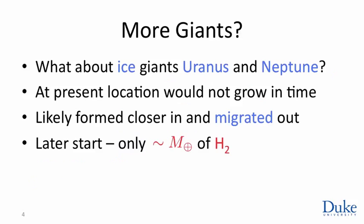Well, those are qualitatively different objects. They're giants on terrestrial scale. They're not as big as Jupiter and Saturn, and they're not predominantly hydrogen. Despite what we might have heard, they're predominantly ices. Each of them has only about an Earth mass of hydrogen bound to it. Presumably, they started yet later. There was not much gas left.